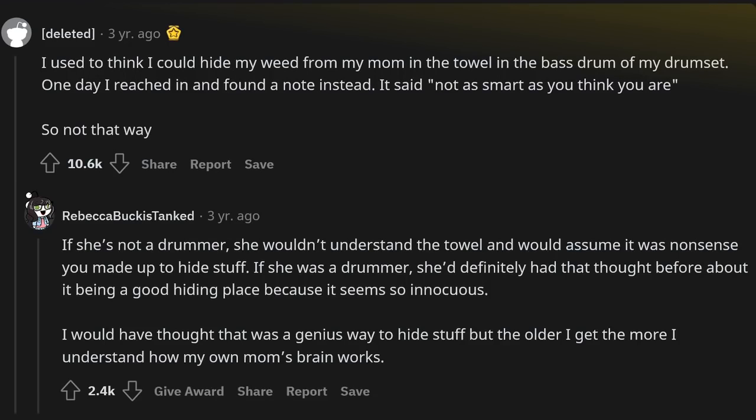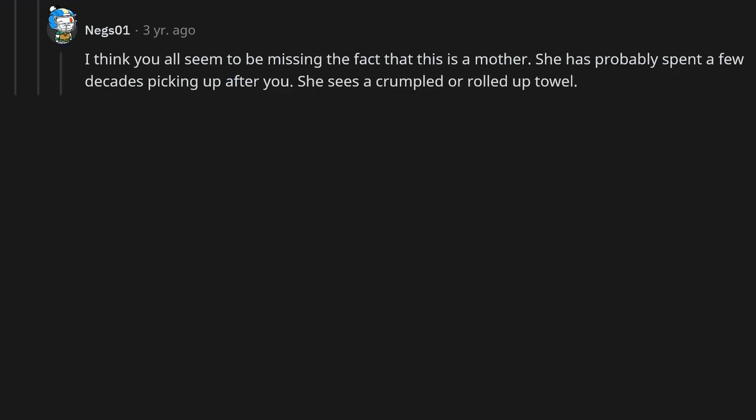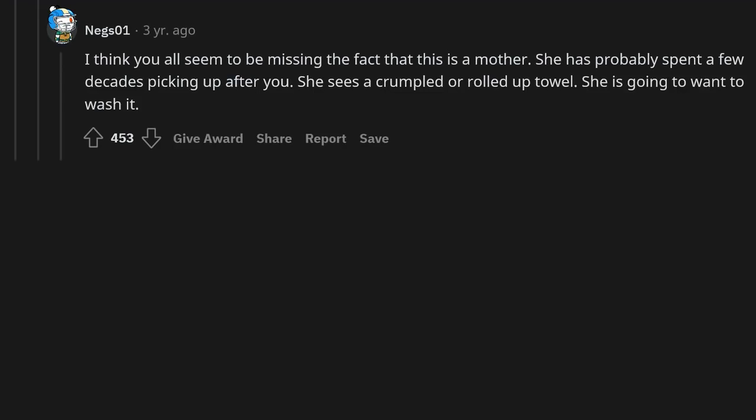I would have thought that was a genius way to hide stuff, but the older I get the more I understand how my own mom's brain works. I think you all seem to be missing the fact that this is a mother. She has probably spent a few decades picking up after you. She sees a crumpled or rolled up towel. She is going to want to wash it.